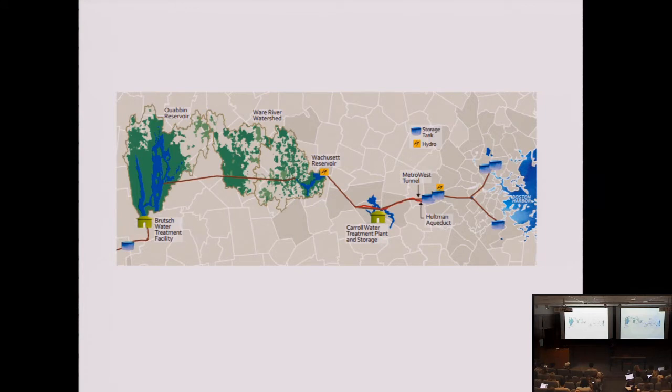We had a couple, Wayland and Natick, little ponds that we could use. Early in Boston, we used Jamaica Pond, and we had cisterns, we had wells. We talked about groundwater. We eventually hit upon a river way over here called the Swift River. And the Swift River, it was deemed, was excellent quality water. And it was large enough so that if you dam it, and we also talked about dams, you can provide a stable supply of water.